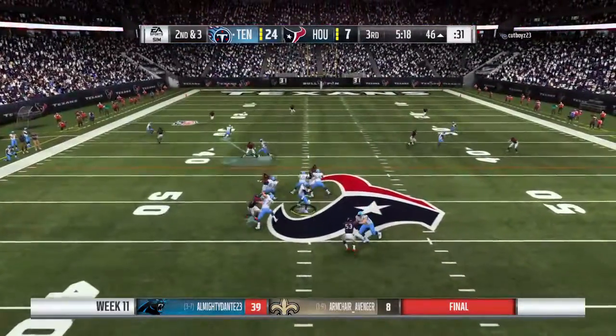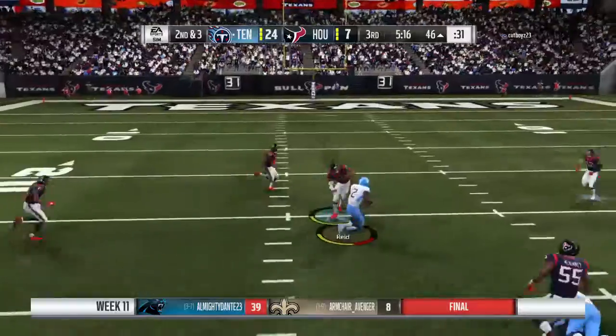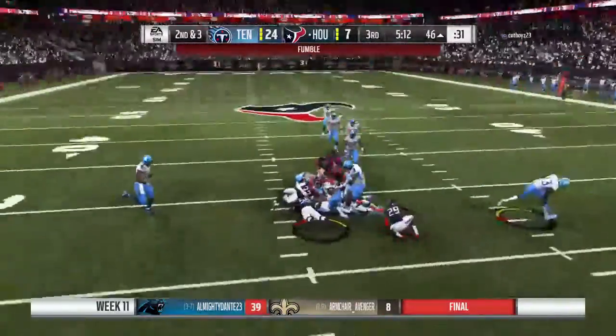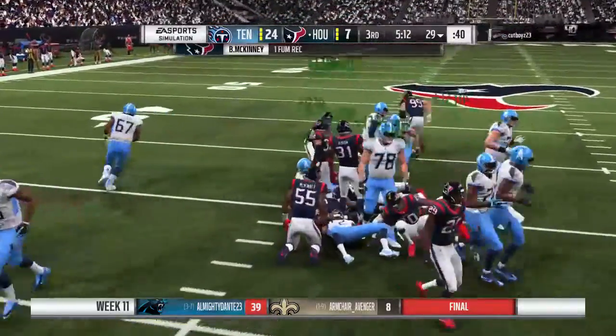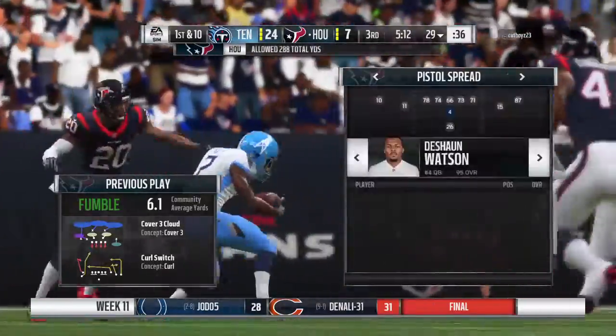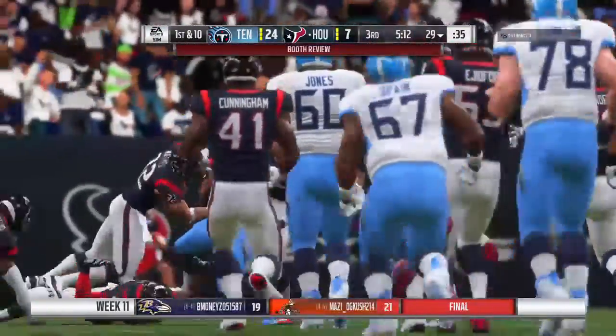Mariota now on second down. Over the middle, complete. That's Lynch. Lynch fighting. He fumbles. He lost the football. And the Texans say they have it. They do. Well, he did what he's known for. He made the catch, then he turned into a runner, took the contact, and coughed it up.